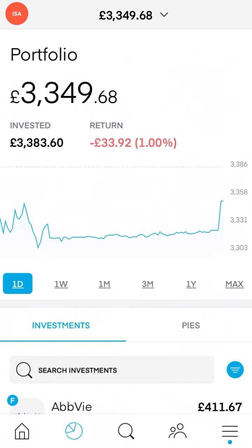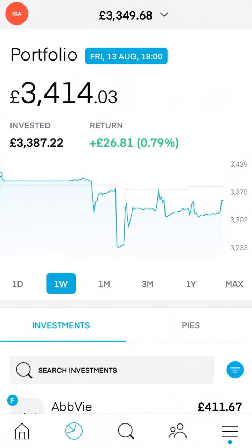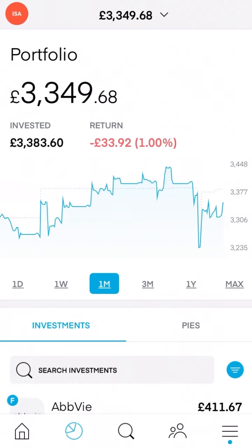We've had a bit of a bloodbath in the stock market this week. Bloodbath per se, not like it's quite February 2020 or March 2020, but still a bit of a drop off. We're now back in the red in the portfolio, only by 1% or £33. In the week I'm down just over a percent, 2%, nothing too much, and in the month I'm down around 1% as well.